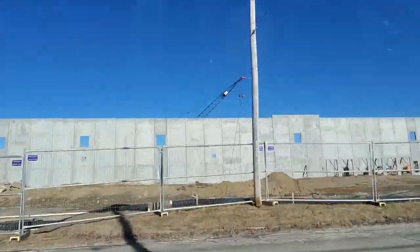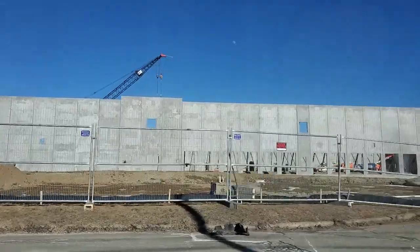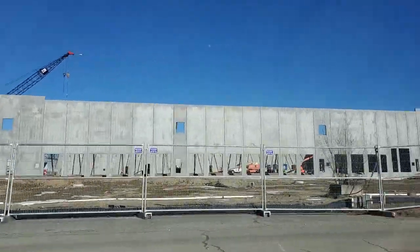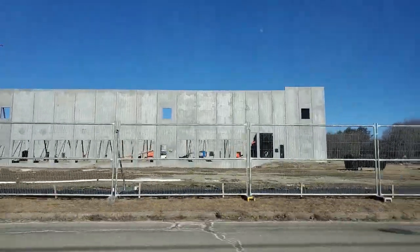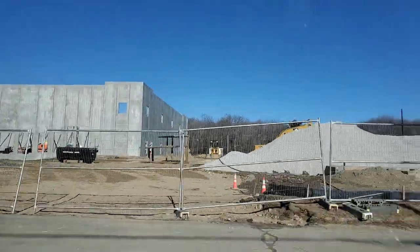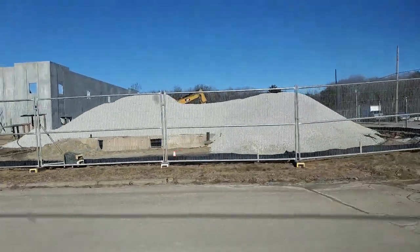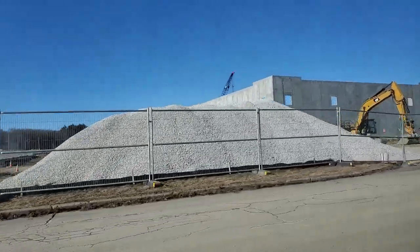There's the moon. They've got these beams bolted down as a support system for those walls as they fuse everything together, and I'm assuming there's going to be I-beams for an inner skeleton within that building. All the inner structure is yet to be even started.